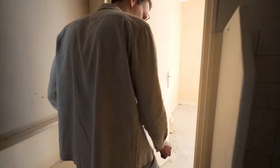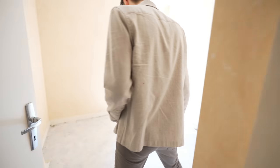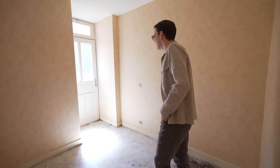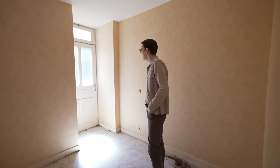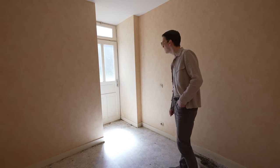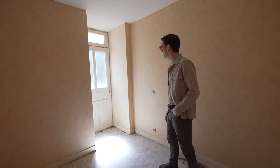And then this room, I believe, is 9 or 10 square meters. It's a very small room, so this could be a small secondary bedroom. The entrance would be at the front. That goes into the courtyard. Oh, nice. So yeah, it's quite good.